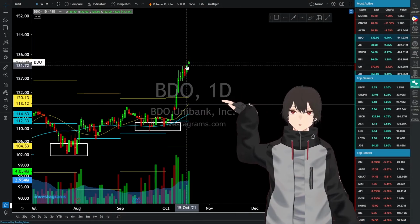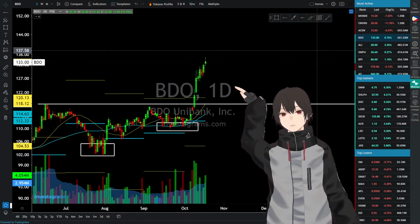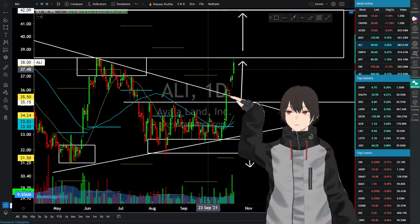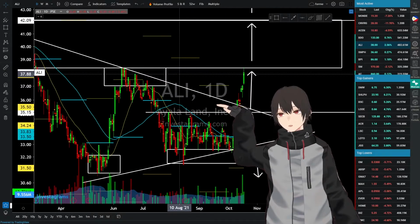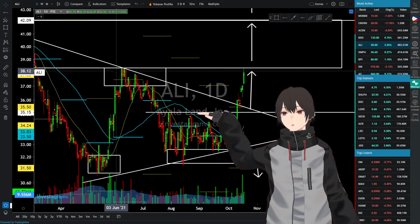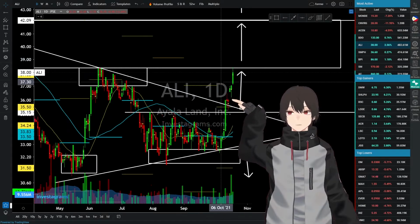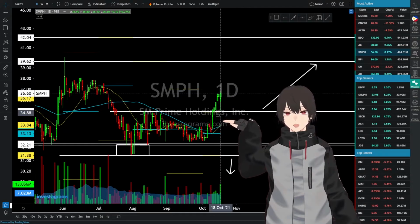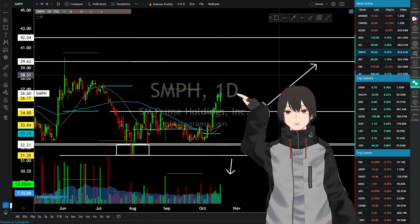We have BDO, up yet again, though close below the average price. Still good. We have Ali up by 2.56%. Kind of like AC the previous day na nag almost break out sa swing. However, hindi nag-close doon. Still good. We have SMPH that is almost red kanina, then formed this very bullish candle. So we're expecting more upside.